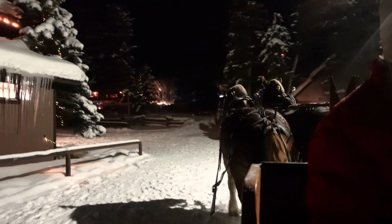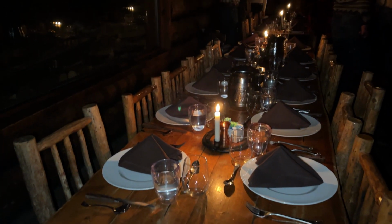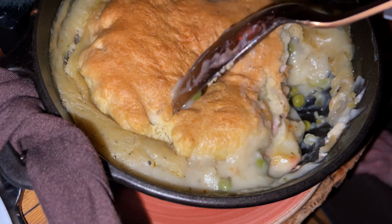Everything was served family style. There was so much food. It was definitely one of the best meals of the trip. And of course, there was live music.